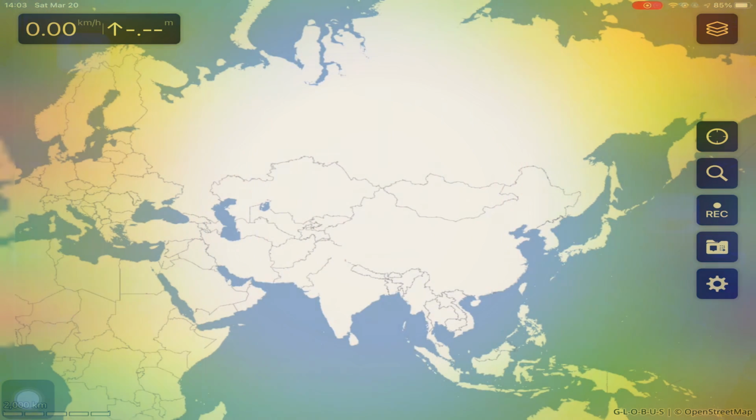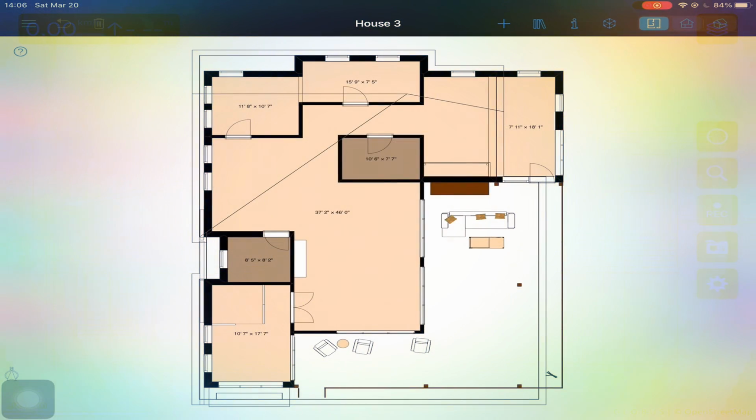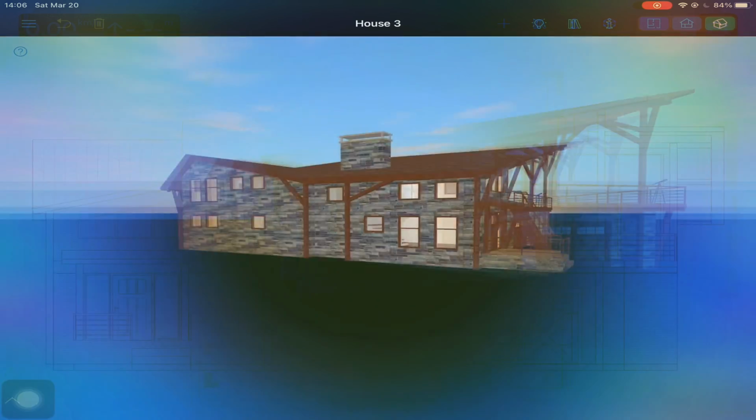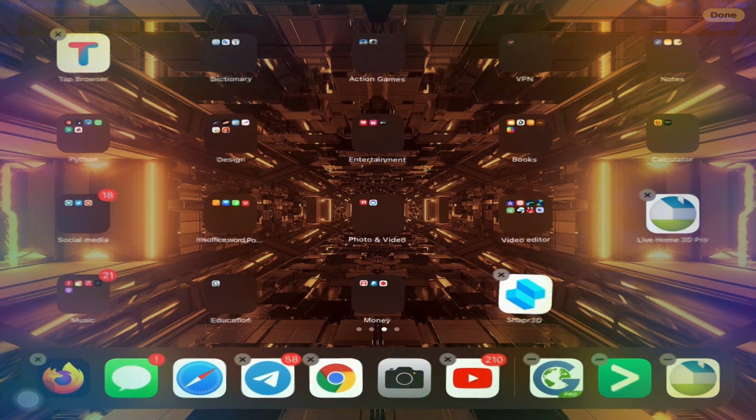The map app that I am using is Guru Map Pro. The architecture app that I am using is Live Home 3D Pro. Let's have a look. And for design, Shaper 3D Pro app.